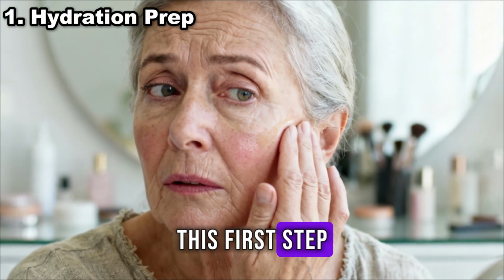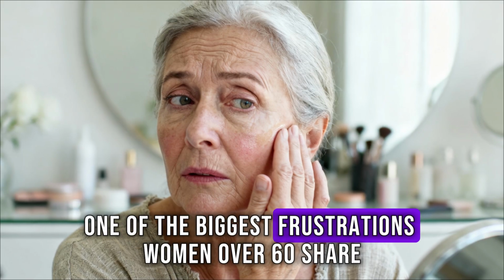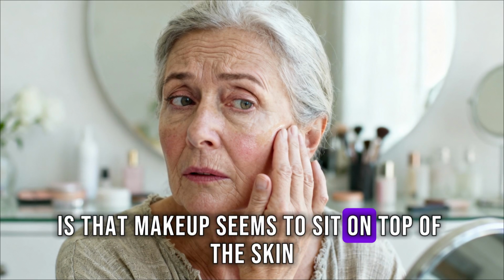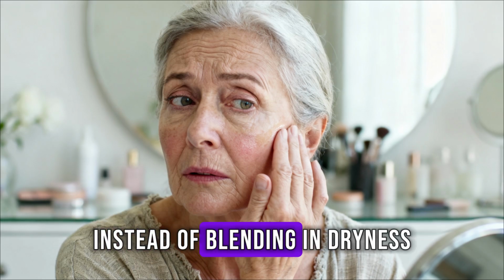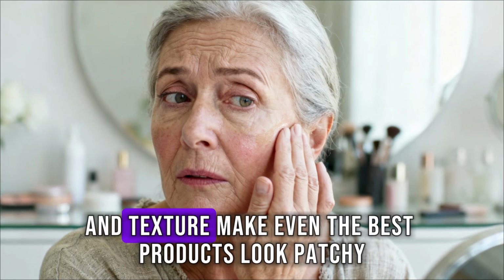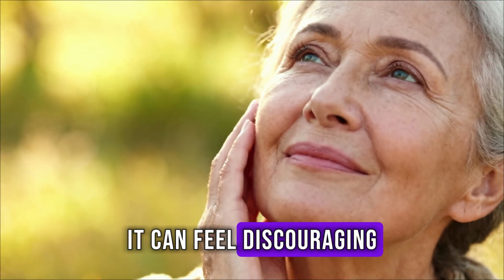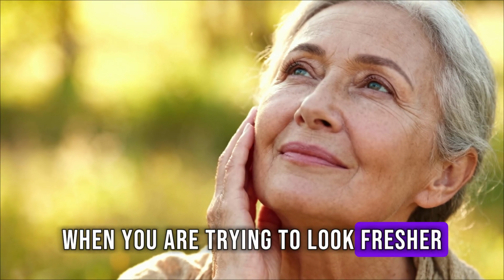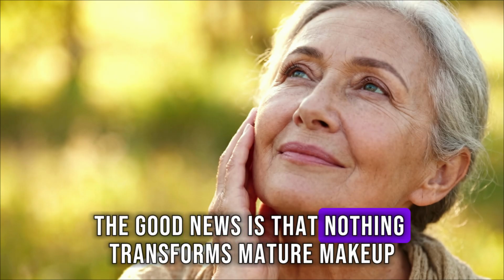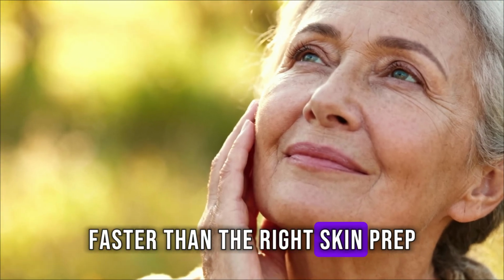This first step instantly makes every other product look better. One of the biggest frustrations women over 60 share is that makeup seems to sit on top of the skin instead of blending in. Dryness, fine lines, and texture make even the best products look patchy. It can feel discouraging when you are trying to look fresher, and the result does the opposite. The good news is that nothing transforms mature makeup faster than the right skin prep.